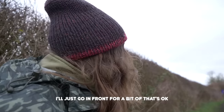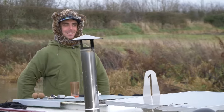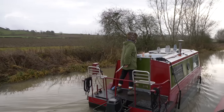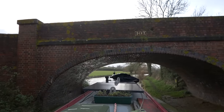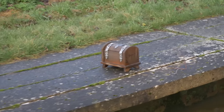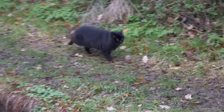Pretty high. I'll just go in front for a bit if that's okay. Yeah, you go ahead. We'll just blag until it switches off again. It won't switch off, it's all right now. Fingers crossed. Definitely a day for cats, huh? That's the third one I've seen today.